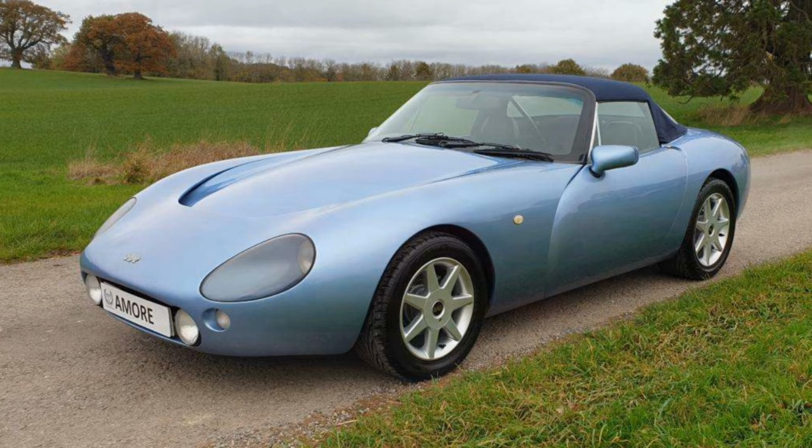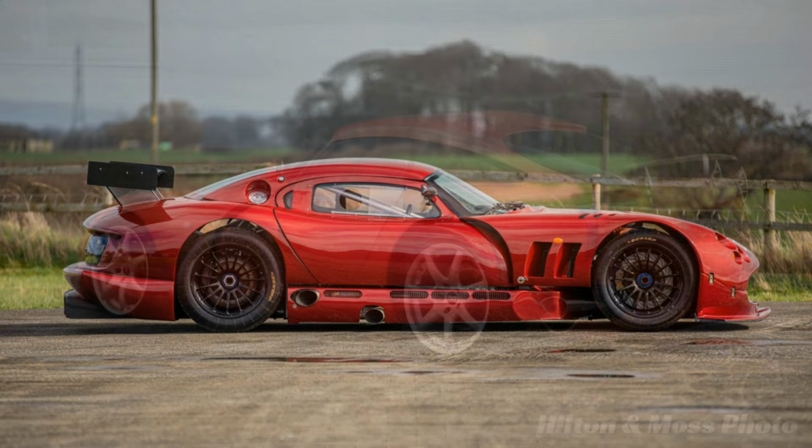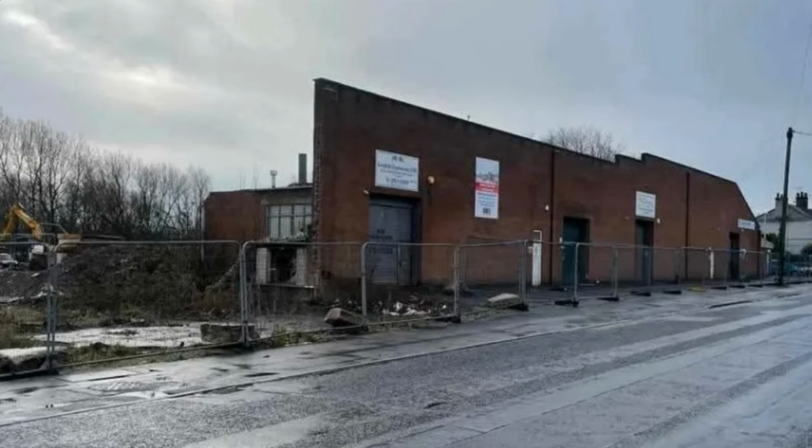Now, Wheeler built the company up during his ownership, and during that time it created some of the most amazing sports and GT cars in the world. But then in 2004 he sold the company to a wealthy Russian. It was basically gone within 2 years.